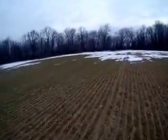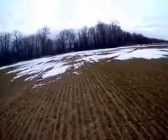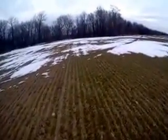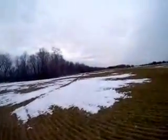Snowfall still on the field. There are some parts of Western New York that still have a solid 6 to 10 inches on fields, and so we're definitely a few weeks out from spring at this point.